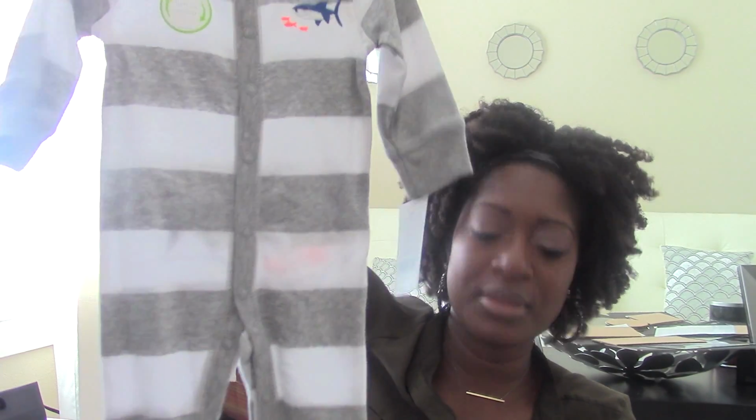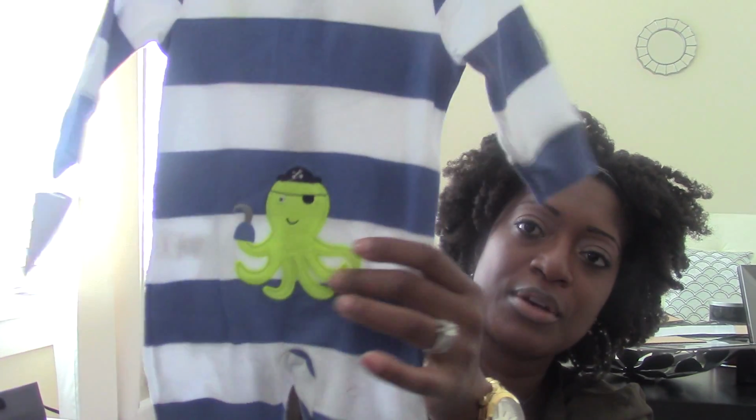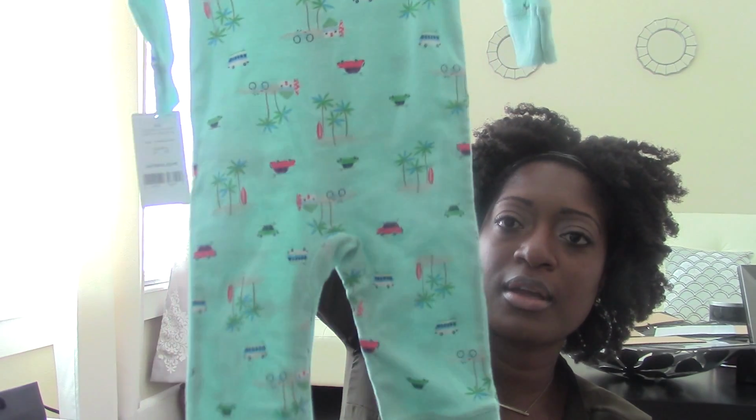So I got this one, and then this one is a blue and white stripe. It has a little octopus, and then the octopus here on the back as well. And then this one just has little prints of cars and bicycles and all that stuff. Now all these pajamas were $16, but they were actually on sale for $7.20. The bibs were $24 and they were on sale for I think about $7 as well. So it's a good sale.